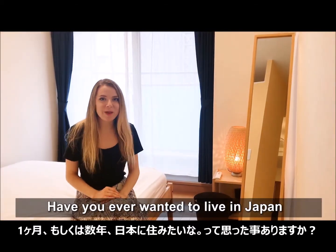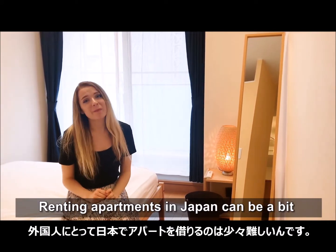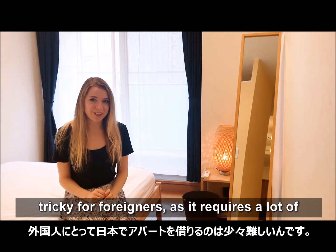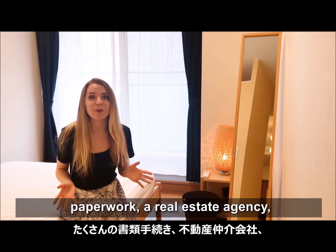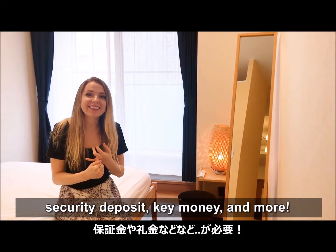Ever wanted to live in Japan for just 1 month or even a couple of years? Renting apartments in Japan can be a bit tricky for foreigners, as it requires a lot of paperwork, a real estate agency, security deposit, key money, and more.